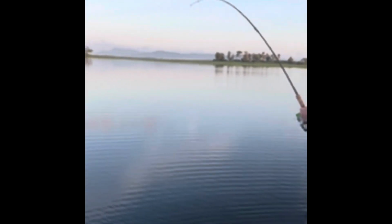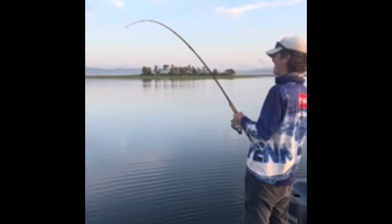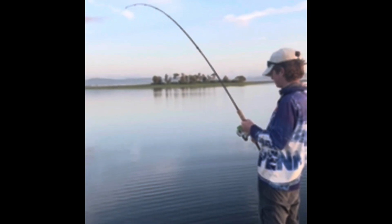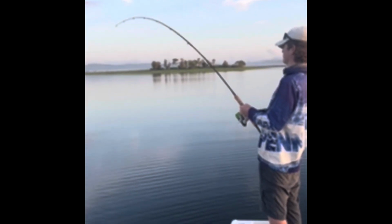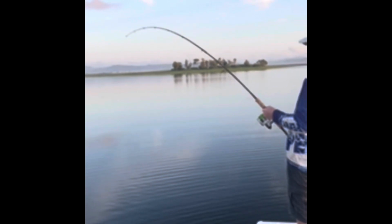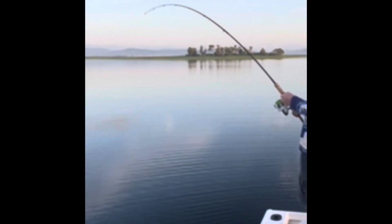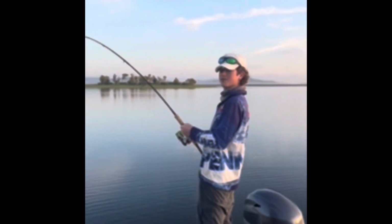Our problem at the moment too is that we ain't got no motor and we ain't got no electric. So if you have a look, we're using a paddle. So we're completely out of action at the moment, but he's doing well here. Slowly bringing him in. We can't chase the fish. I can't do anything because we have no motor and we have no electric. But this is a big fish. How you feeling, buddy? Yeah, pretty good.